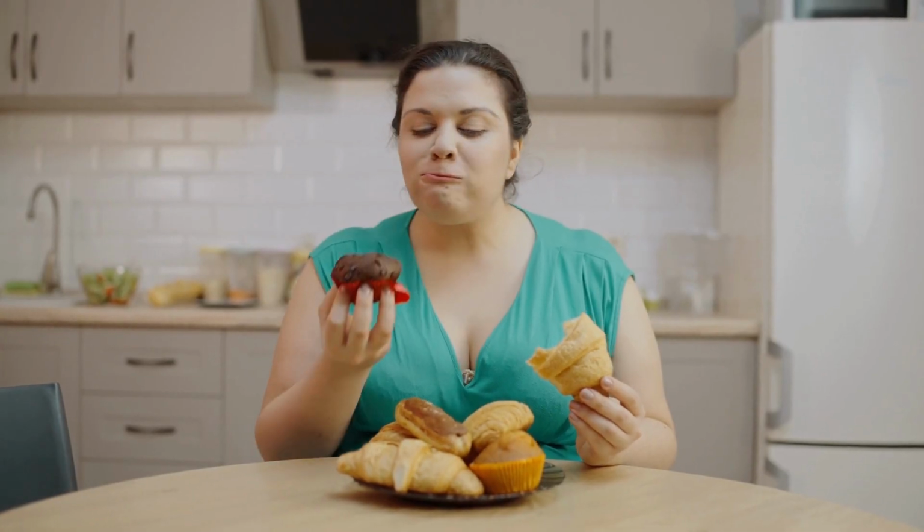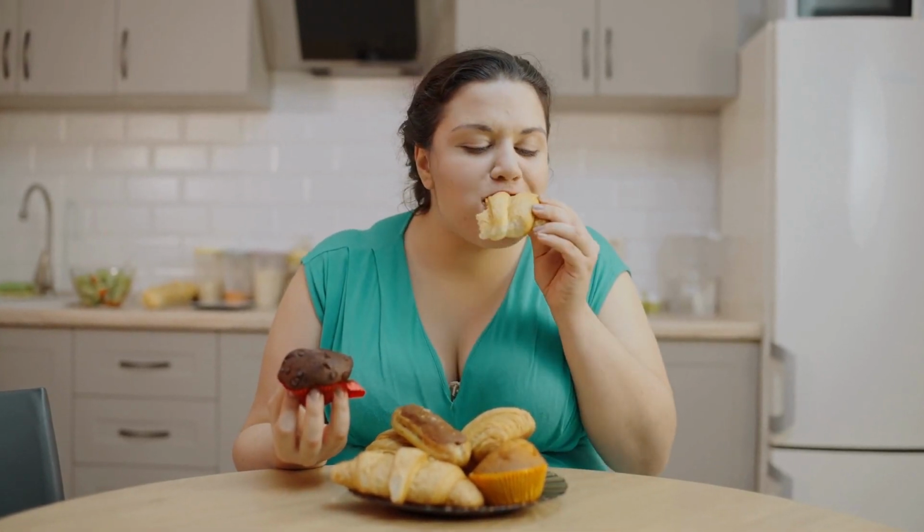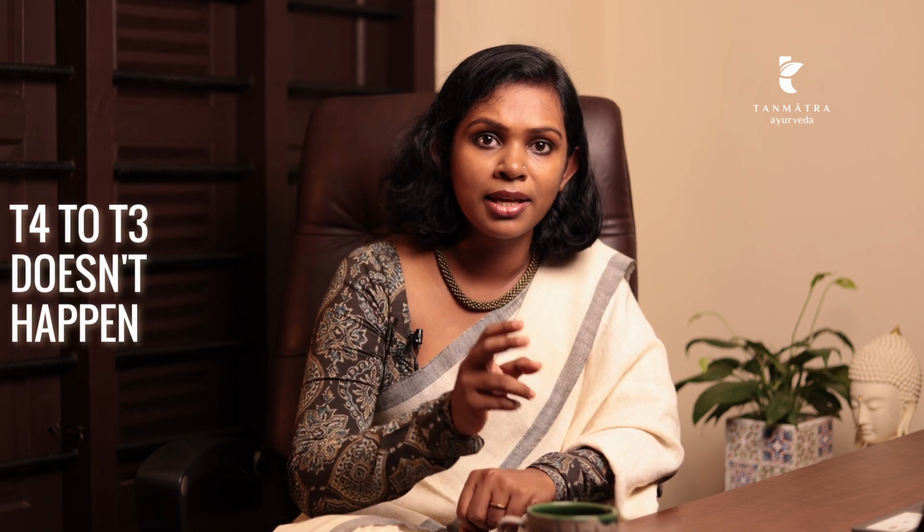Two, try to avoid adhyasana. Adhyasana means overeating. Every time you overeat or you eat a meal before the previous meal is completely digested and out of your system, it adds to the pressure over the liver. And therefore, the liver has to struggle, wherein the proper conversion of T4 to T3 doesn't happen and you end up feeling fatigued and tired.